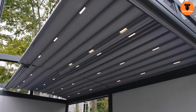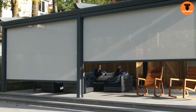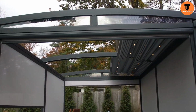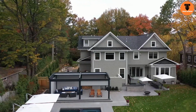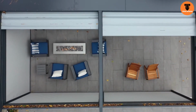Unlike traditional pergolas with open rafters, this modern structure features a fully solid roof, giving you all-day shelter from sun, rain, and unpredictable weather. Supported by sleek columns or pillars, it creates a cozy, shaded oasis that blends form and function effortlessly. You can place it in your garden, backyard, or patio. Attached to your home or freestanding, it adapts beautifully to any layout.